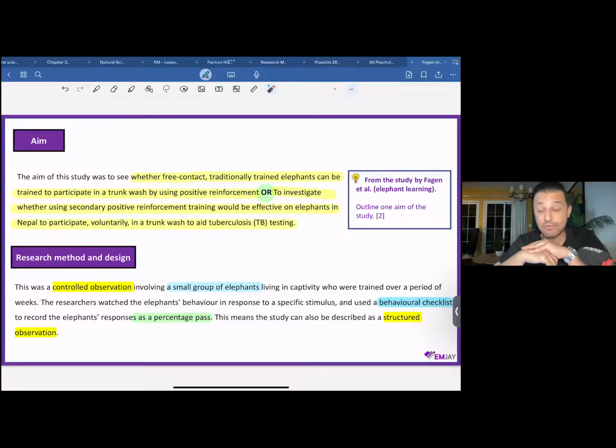So do you see any IV over here? Do you see any DV over here? No, you don't, right? Not so far, and you wouldn't even ahead, right? So let's not refer to this as an experiment. Let's refer to this as a controlled observation and a structured observation. Taking this ahead, I'd like you all to go through the strengths and the weaknesses of controlled observations and structured observations from your research methodology booklets and try to apply them to this particular study as well.